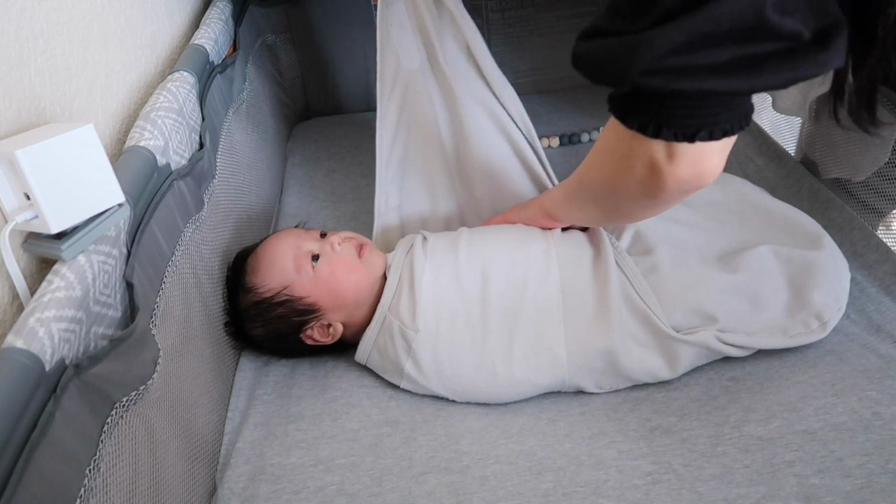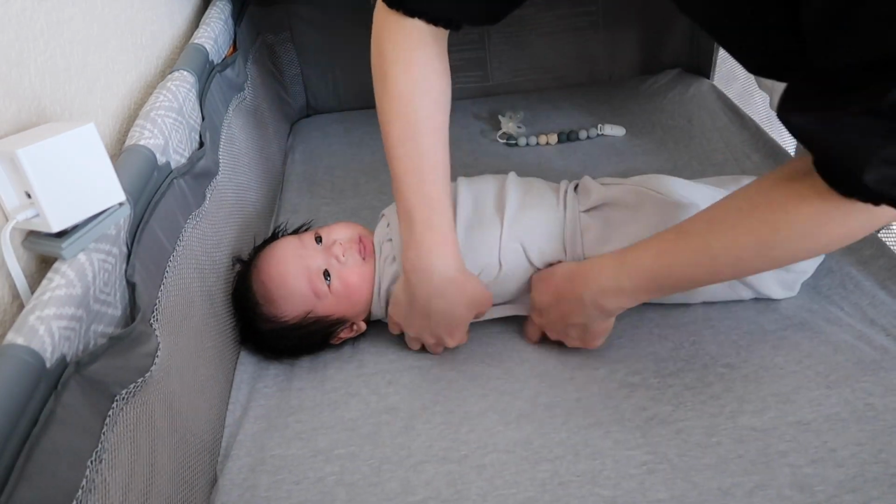This is the Zen swaddle, and the reason why I like this one is because we can transition him out. So eventually babies either have to transition out of the swaddle, or when you're in between, you transition them by putting their arms out, and you're able to do that with this swaddle. So this swaddle will serve us until he's at least like 4 months, 5 months old. When he starts rolling, then we'll do the sleep sacks, but for now this is basically like a 2-in-1.